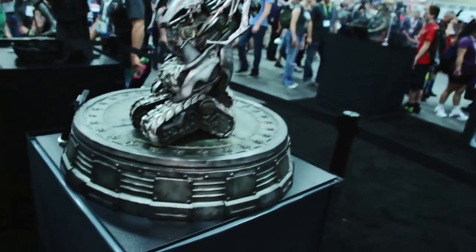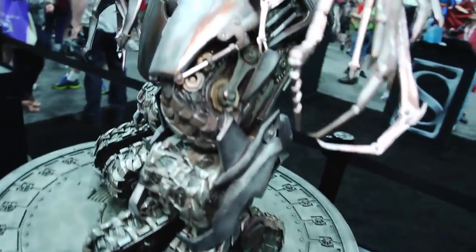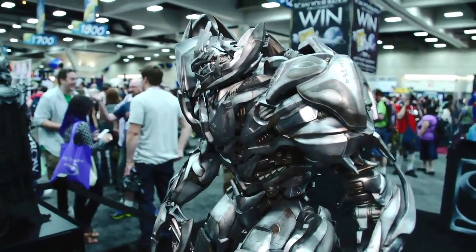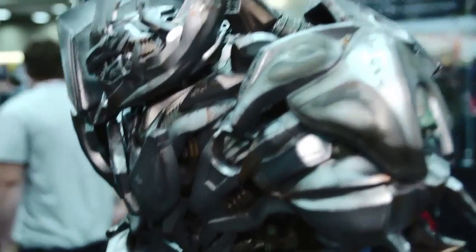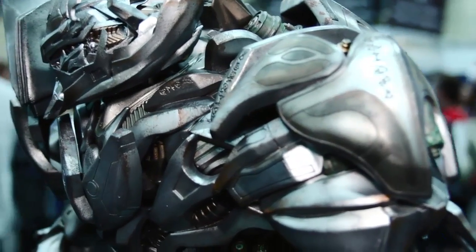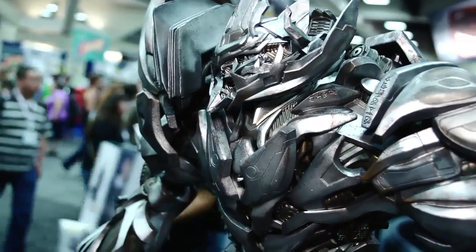And then we got Megatron in the house. New school Megatron from the movies. That dude looks super menacing, man. This is the Prime 1 Studio Megatron. Again, price TBD. Price TBD.